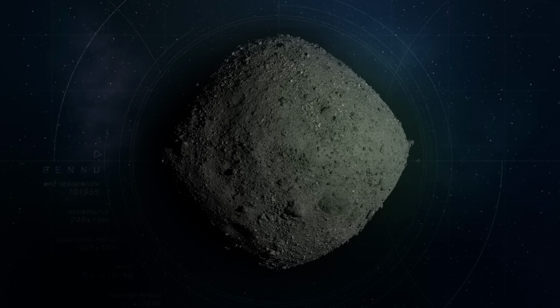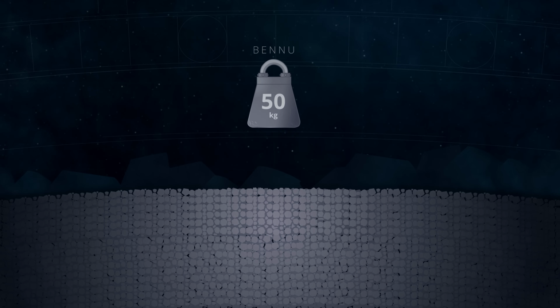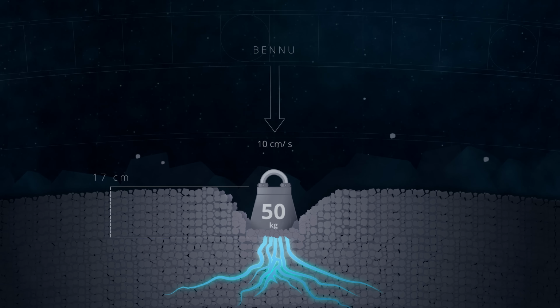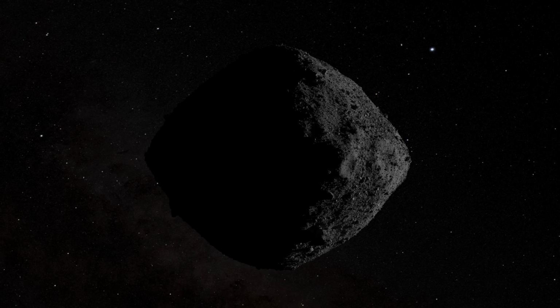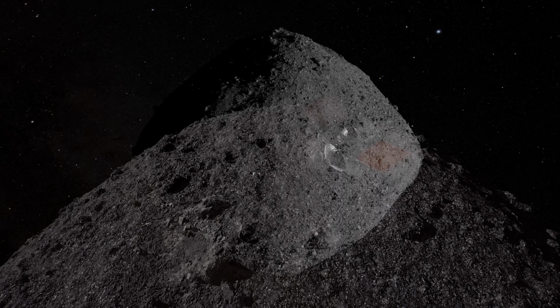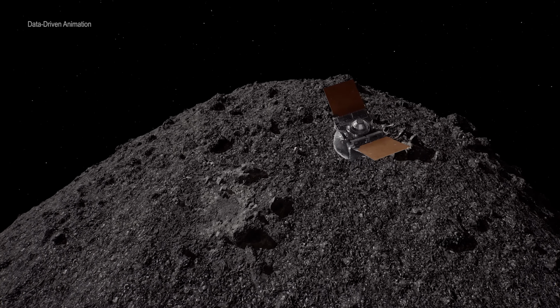Repeating this experiment at Bennu would yield a dramatically different result. Though the mass would strike with the same force, it would plunge 17 centimeters before stopping, over 30 times deeper than at the Moon. Bennu has consistently defied scientists' expectations, as each new finding reveals another facet of this small but surprising world.